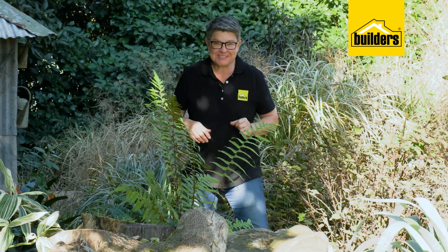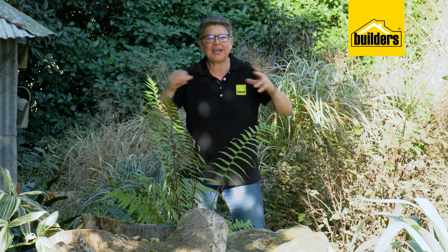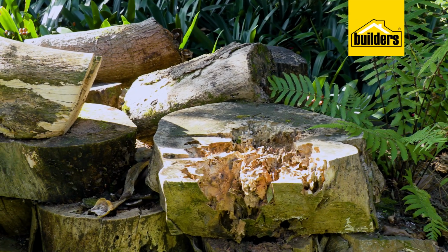The third tip is as follows. We all end up with bits of logs that we've cut or we've pruned, and when we're shaping things, and instead of simply just throwing them away, use them in the garden.